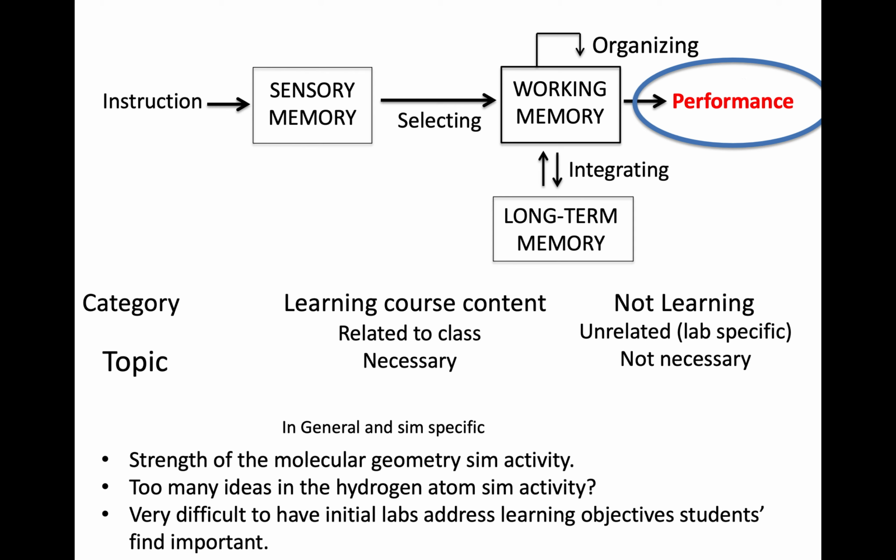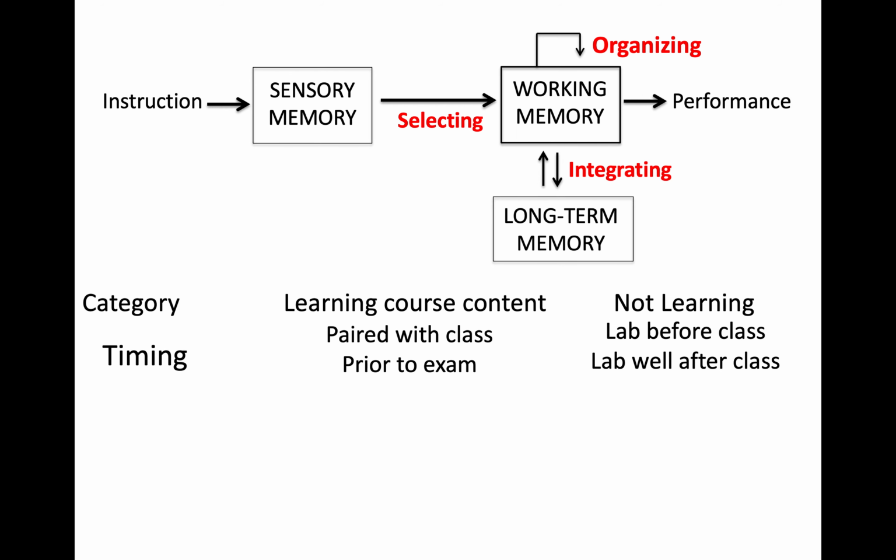We also found it's very difficult to have our initial labs really address learning objectives that the students find important. They don't really see those tasks as related to things that they would have to do on a subsequent test. The timing of the lab, I think it's related to all of these factors, because it's related to their prior knowledge and what does it mean for them to be able to select a subset of information, have prior knowledge that they can now use to organize it and integrate it with their long-term memory.